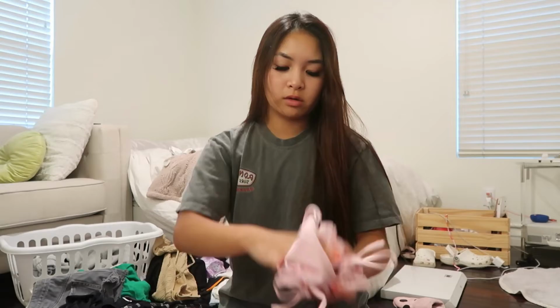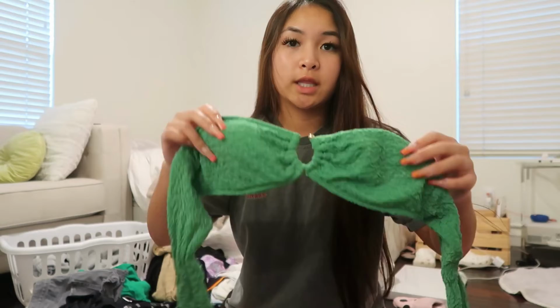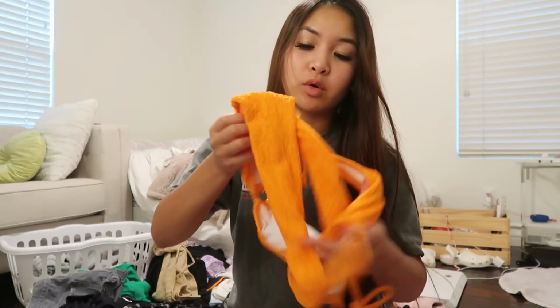I'm gonna pack this light pink bikini as well. It's just a regular triangle top polka dot bikini. This matching yellow set, it has this texture on it, which is really cool. I have this blue one, and the top has a tie for the shoulders. Also bringing this green one, it's textured, and then it has a ring in the middle, which is cool. Matching bottoms. I also have the same one in orange, so I think I'm just gonna pack this too.